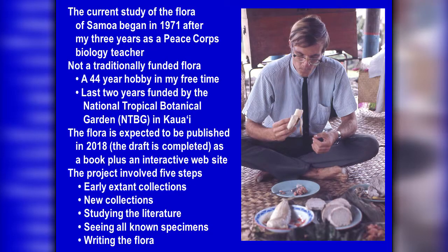So there's me as a Peace Corps volunteer having an aso tonai, the aso tamaiti tonai. Yeah, it's hard to recognize. Barefooted, I've got a Band-Aid on. I had been, I think, hiking, and I kicked a stone when I was looking at plants, I think. Anyway, I was in Peace Corps for 3 years teaching biology.